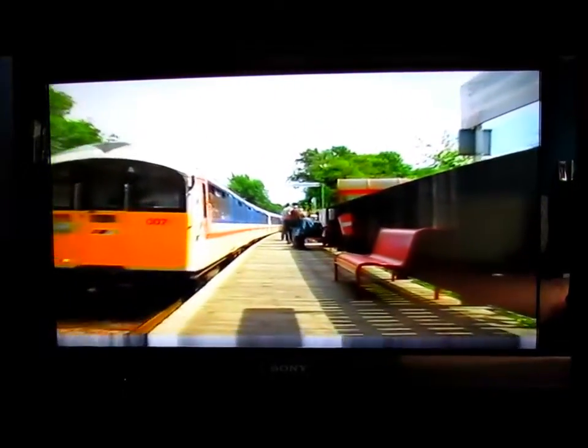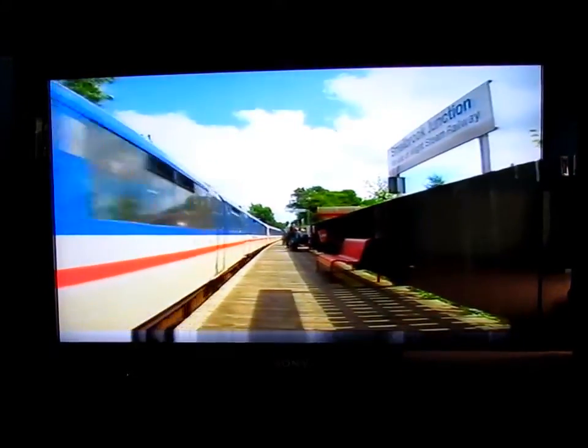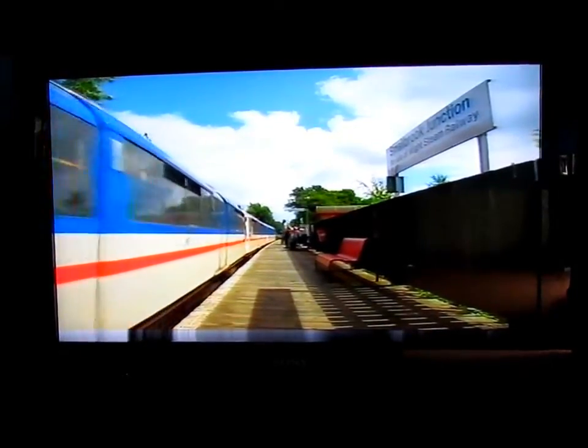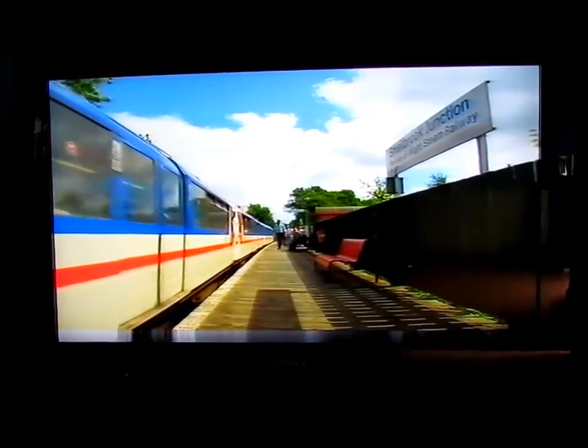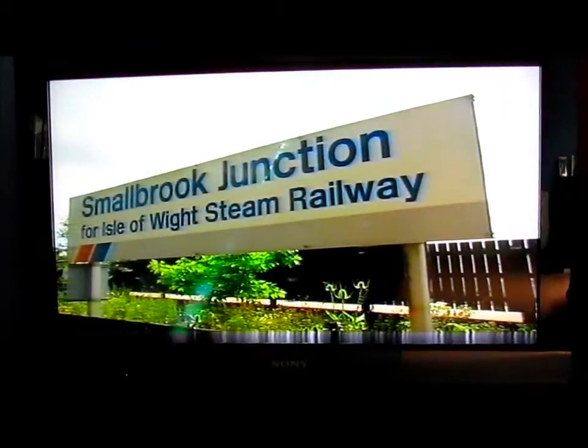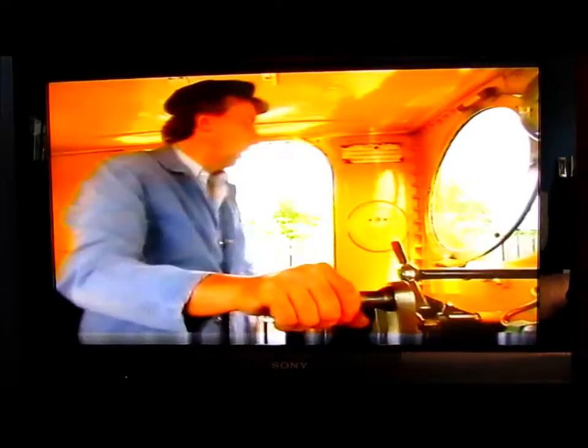Somehow, this offshore island off the south coast of England has retained two railways, not one, but two. The electric railway between Ryde and Shanklin using vintage rolling stock, and us between Smallbrook and Wootton running even older rolling stock.